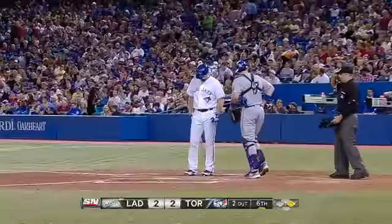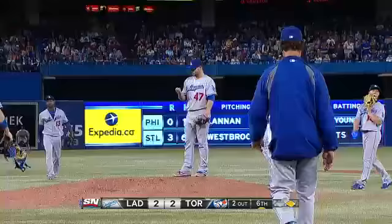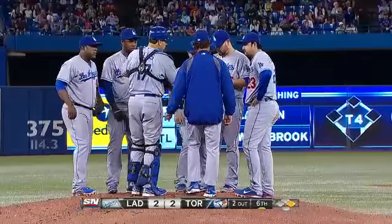And he's not going to face Nolasco this time. Don Mattingly, even though Nolasco has handled Lind very well, has come out of the dugout. He's got Paco Rodriguez ready. And it looks like Rodriguez is going to come in the game. I've not seen the call yet.